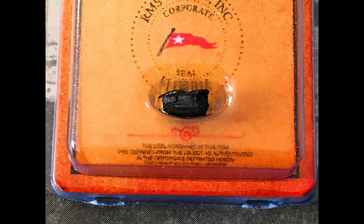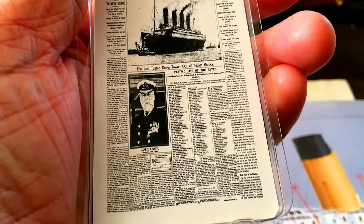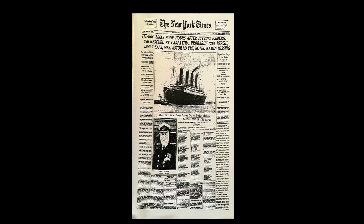And I like how they have the back, the newspaper from the New York Times. And this is a relatively inexpensive piece of history that would make a great addition to any Titanic collection.